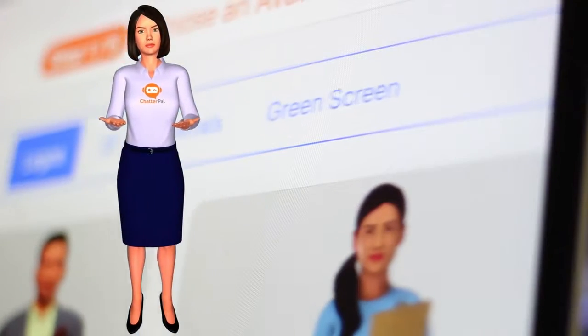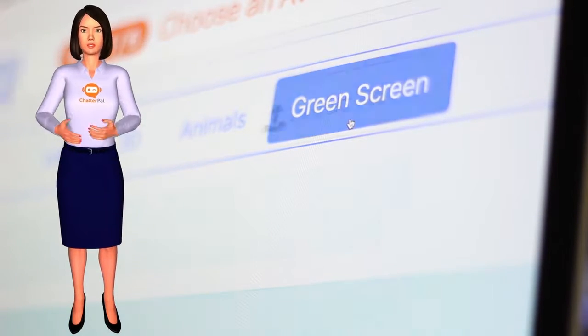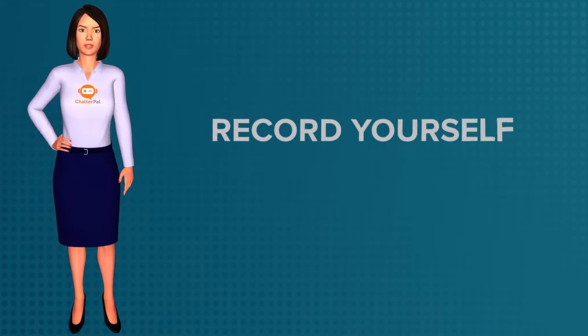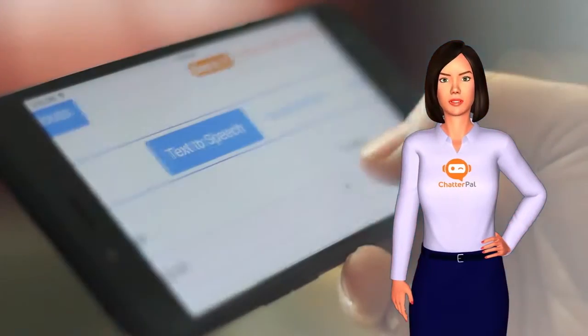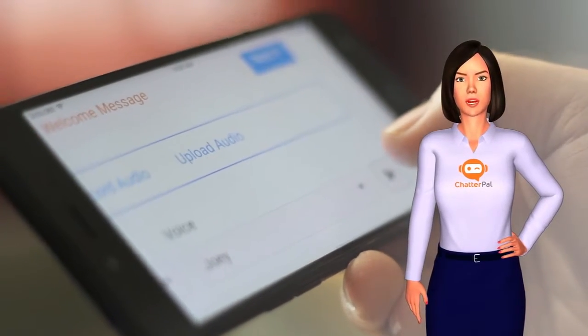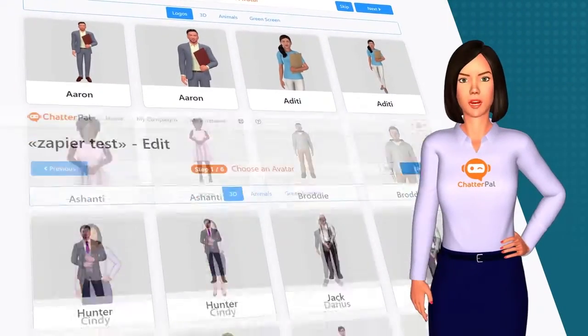Hey there, I'm Jessica. I'll be showing you around a bit more. With ChatterPal, you can even use live human actors on green screen to be your chat agents. Upload any green screen spokesperson video and instantly turn it into your very own interactive chat agent with invisible background. You can also record yourself in any green or white background and turn yourself into a chat agent within minutes. It's that easy. You can use any of our customizable avatars with either a pre-recorded voice track or our text-to-speech technology, whatever you want. Set up a chatbot that's just right for you and your brand.